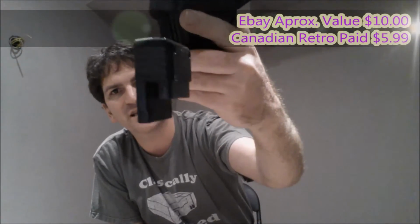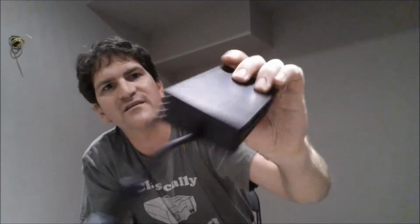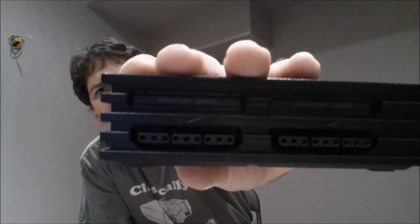The next thing that I picked up from a Value Village was this right here, and I got this for $5.99, and it's a Sony PS2 Multitap. So you can see there, that's where it connects to your system, and then it lets you have 4 ports. Sorry, there's the ports there, and the memory card slots, and again on the other side. So yeah, I picked this up for $6. I think it goes for a little bit more than that, so it's not too bad.